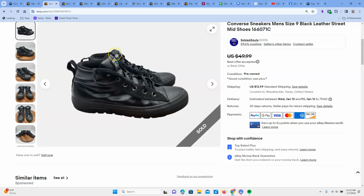Converse is a brand that a lot of the basic stuff will sit, and it'll take a long time for it to sell, and it's not going to sell for great money, to be honest. So I would only pick that up if it's really cheap, a couple of bucks. But there are certain styles and elements like this being all full black leather. Also, black is a good colorway that will help you out.